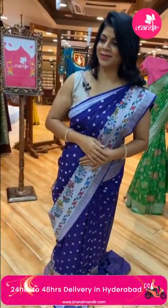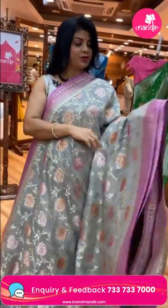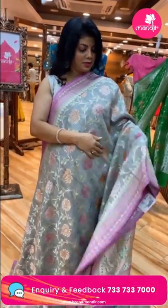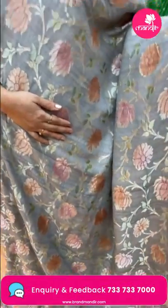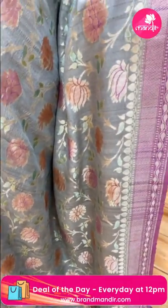Next. Grey color. Grey and pink. Peach, lilac shade. Beautiful florals and vines. Border contrast, cross kaddi with the leaves and vines.